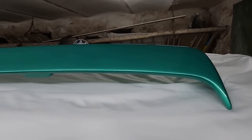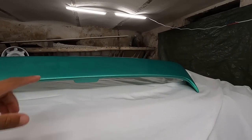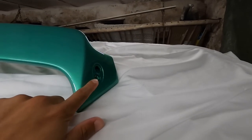So needless to say, I am beyond pleased with how beautiful this spoiler came out. Same as the headlights, the color is spot on, it's super glossy. I mean, this thing looks amazing. I still need to put the rear light back in. I haven't decided if I want to paint match or leave it red, we'll just see on that. And then also get the new logos from Danny, but this thing came out amazing.